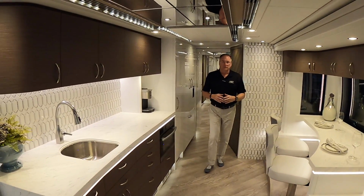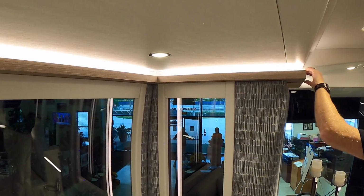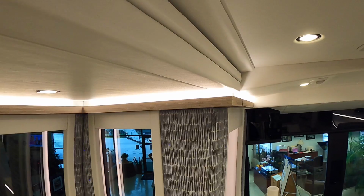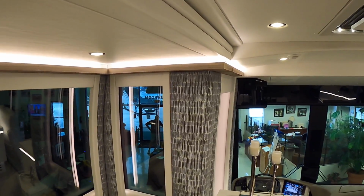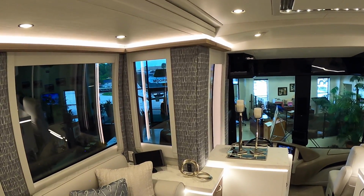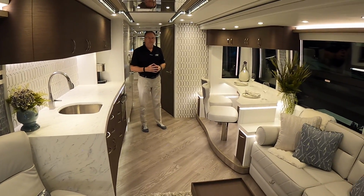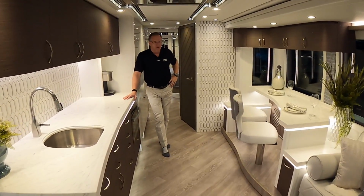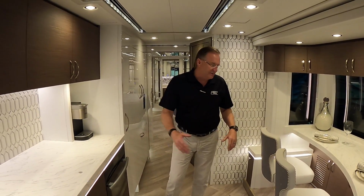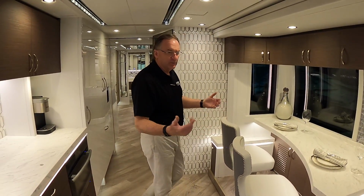Yes, sir. When you look at how much time and effort goes into something, you look at how all this is finished, and you look at how the transition up here in the front of this valance as it comes across here to here, it's very hard for people when they come into our coach to tell where the slide room starts and ends, with the slides out, of course. This being a triple slide, when you bring the slide in, you still have quite a bit of room. Everything is usable, so you can use this whole coach, the kitchen, the galley. These seats are on slides that go in and out. You can have them in any position you want with the slide in as well.